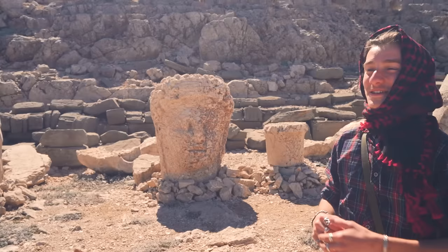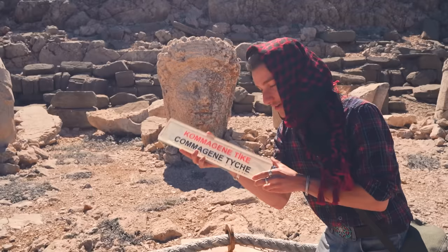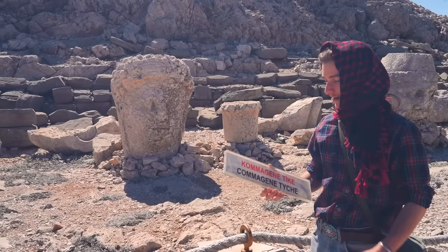Situated second from the left is the head of Commagene, or if you're an American, a Commagene, or Commagene, if you really don't know what you're doing, like me. I swear I did not break this sign, it was like this when I got here.